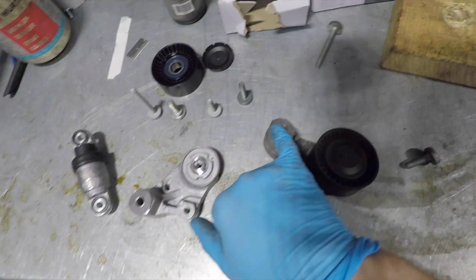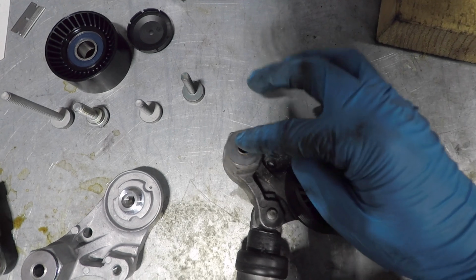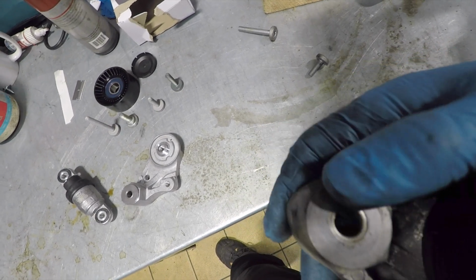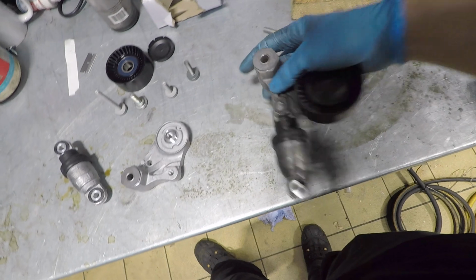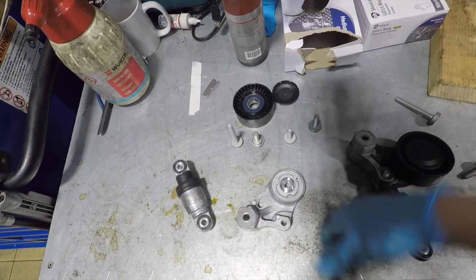Now, as regards to the old one, the part that is seized is actually this sleeve where the bolt goes through here. This sleeve should move independently to the rest of the tensioner, and what happens is they seize to the outer aluminium, which then means it can't turn. Which then, as the tensioner is working, it will undo the bolt, causing it to fail. So what we're going to do is build up all these new parts here, build a new tensioner together, and then refit it to the car.